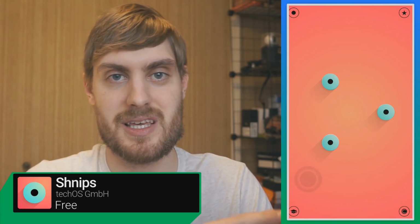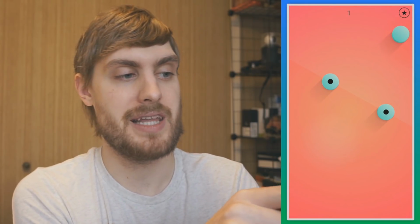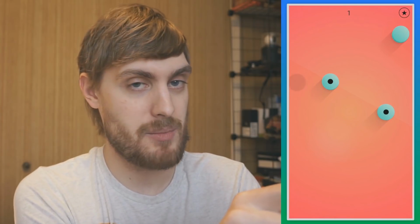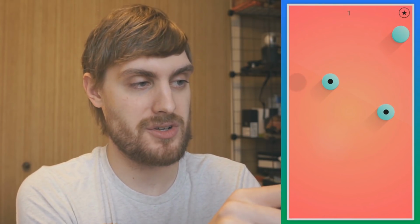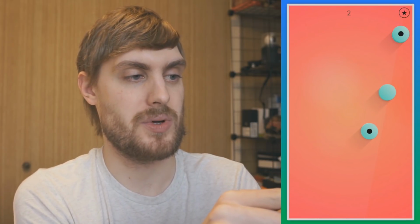So in Snip, the goal is to get these little dots to cross paths. So I'm going to shoot this one right here through the other 2, and that gave me 1 point. But now the black dot is gone from that one. I can't move that one. I have to use these other 2 and split the difference again. So I can use this one and go between them.